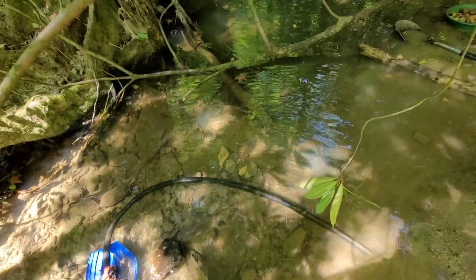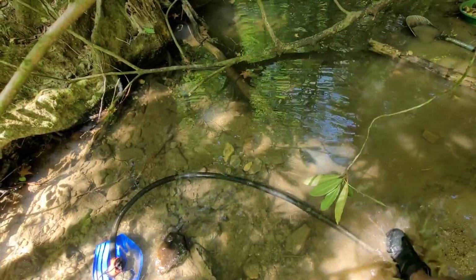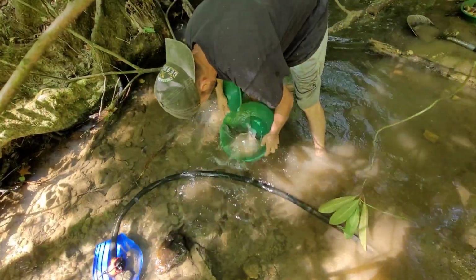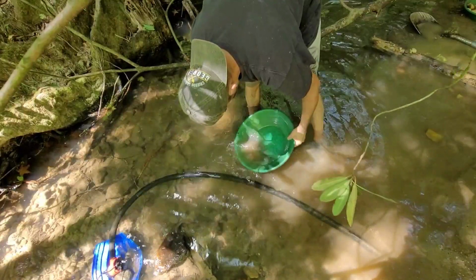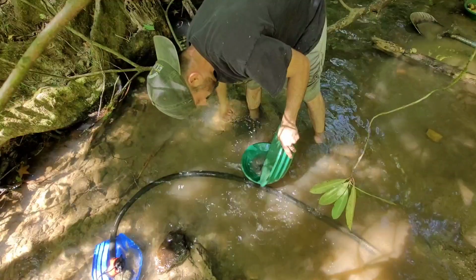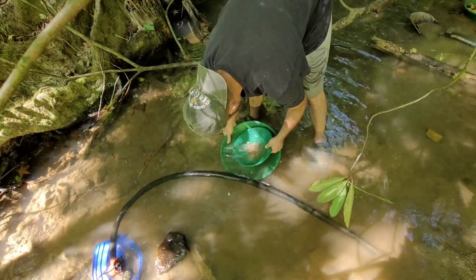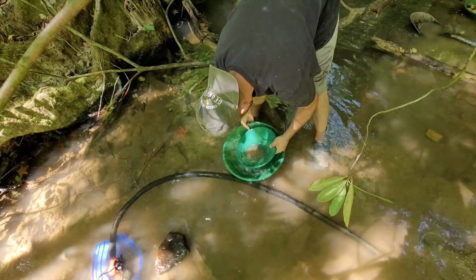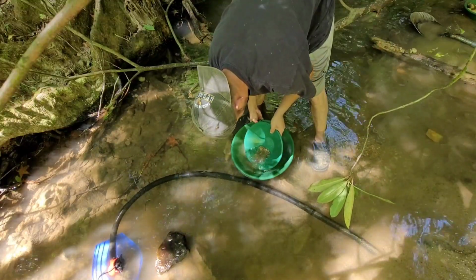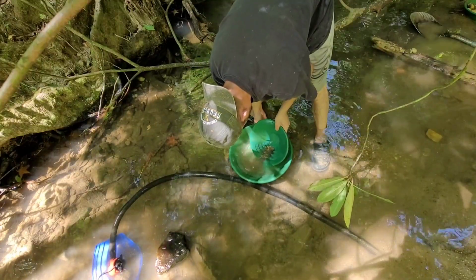All right, let's see. Let's put it over here. It's not going to be zero. We already know that. It's definitely not zero. All right. And we're saving all these concentrates. It did leave very little concentrates. You're not lying about that. Very little concentrates left behind.